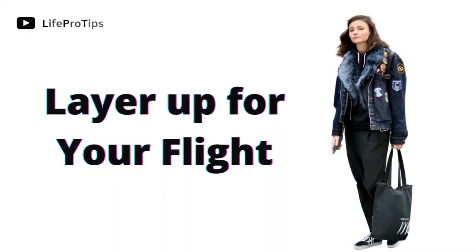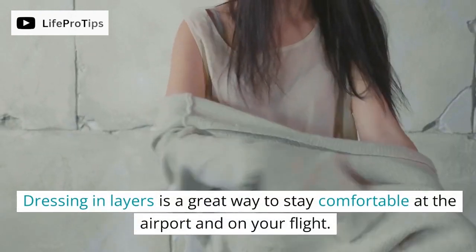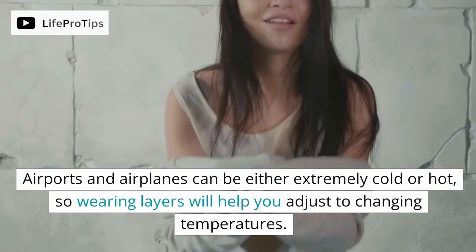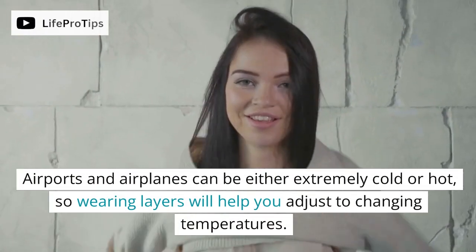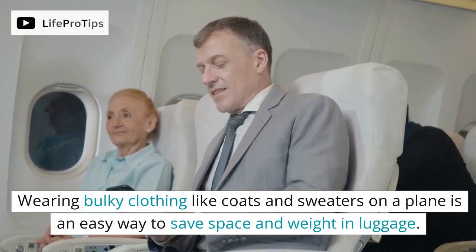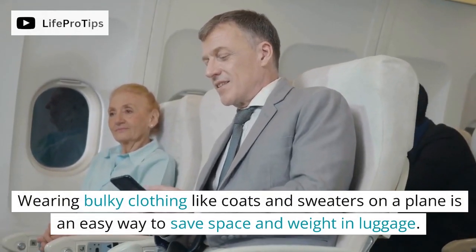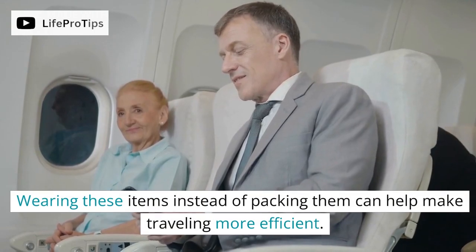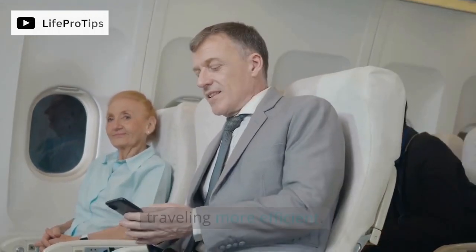Layer up for your flight. Dressing in layers is a great way to stay comfortable at the airport and on your flight. Airports and airplanes can be either extremely cold or hot, so wearing layers will help you adjust to changing temperatures. Wearing bulky clothing like coats and sweaters on a plane is an easy way to save space and weight in luggage. Wearing these items instead of packing them can help make traveling more efficient.